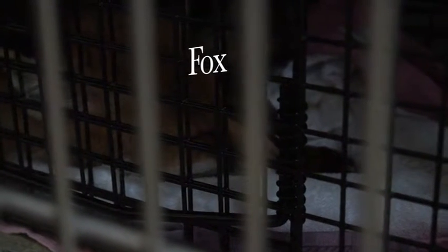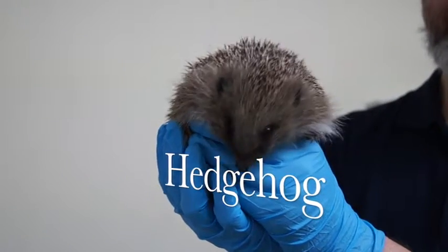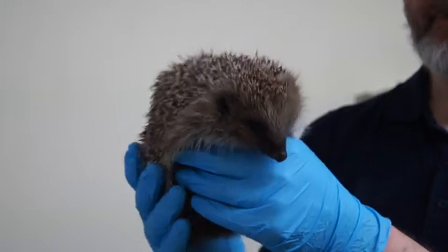The ambulance side of what we do is a large part of our work, and going out there to the casualties is really important because we start the treatment out on site. The types of animals coming in here vary all the time, so the most common mammal is a hedgehog, and the most common birds are pigeons and doves, but we get everything.